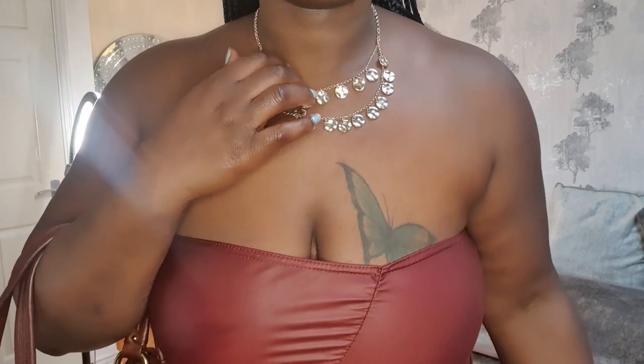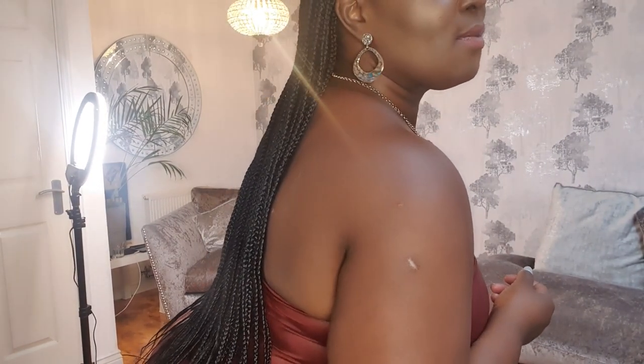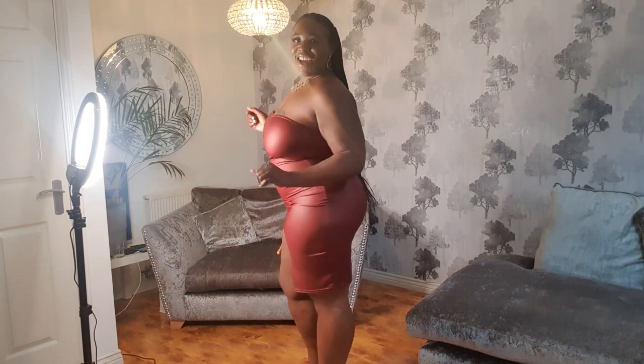I've got this hammered gold chain from our local high street, and I've got the matching hammered gold earrings. Nice. Bad. Curves, they look bad. Yeah, I'm rocking it, ladies. Girls gassed about the outfit, yeah? Gassed about this one. Let me get the next outfit.